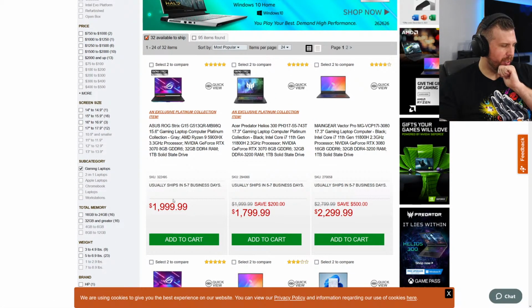G15 RTX 3070 for 1999. That's $200 more than the standard price. I don't know why. Oh, I guess it's 32 gigs of RAM, so slightly upgraded. That's just normal pricing though. Acer Predator Helios, 3070, 1799, 32 gigs of RAM, 1 terabyte. Again, pretty normal-ish pricing. Not really on sale at all.